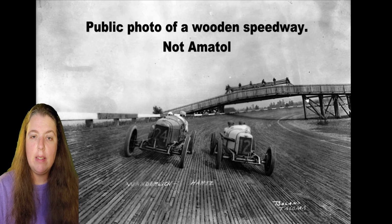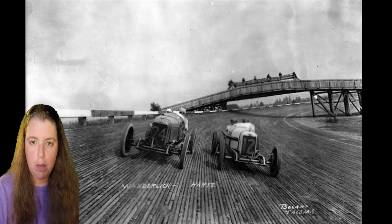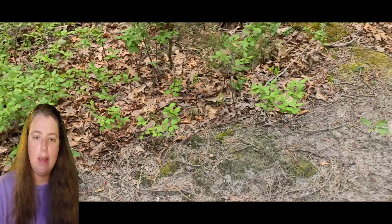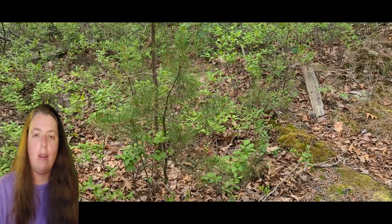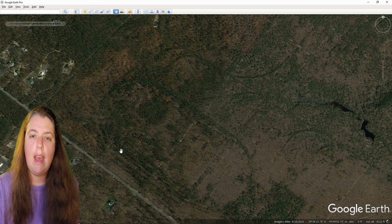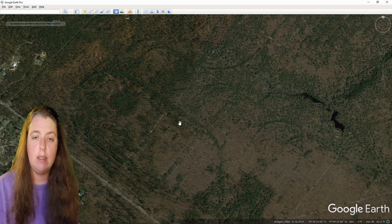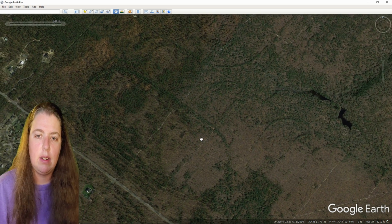So in 1933, they actually tore it down, but they repurposed the wood. I don't know exactly where they repurposed the wood, but it wasn't exactly torn down. It was just taken down, and then they used the wood somewhere else. The raceway itself was a 1.5 mile oval. They didn't have many races. It wasn't exactly short-lived because it was built in 1926. They started having races in 1927, and it wasn't torn down until 1933.